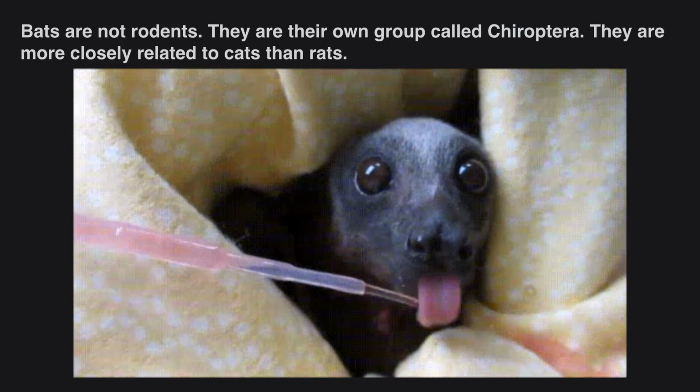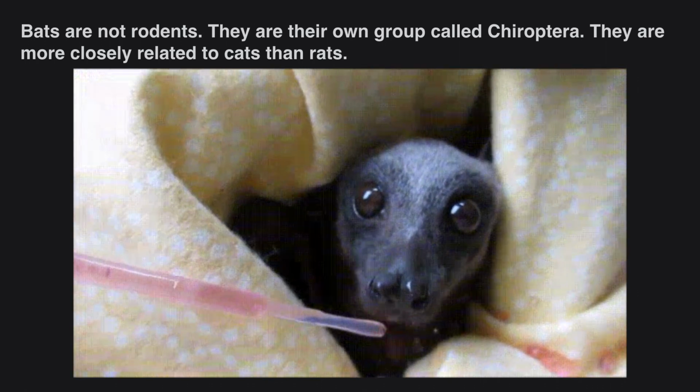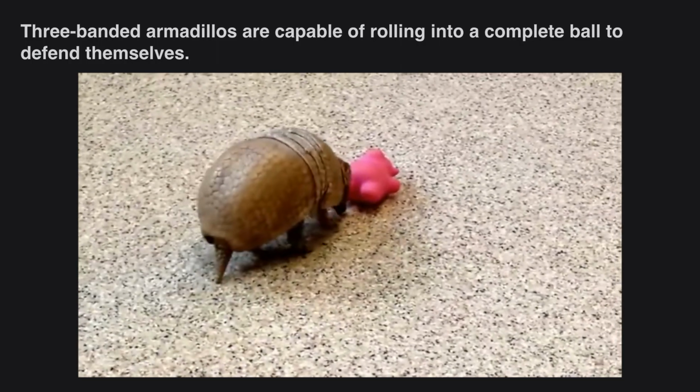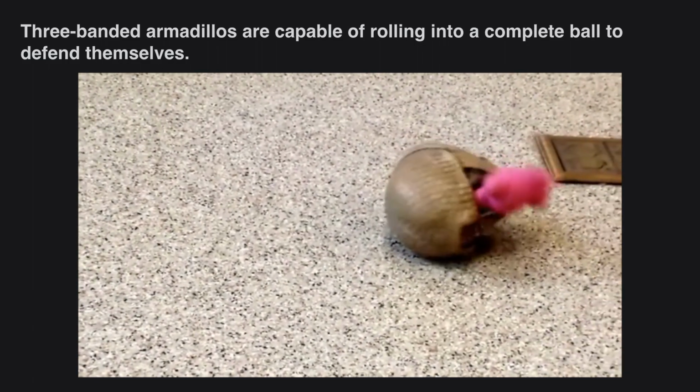Bats are not rodents. They are their own group called Chiroptera. They are more closely related to cats than rats. Three-banded armadillos are capable of rolling into a complete ball to defend themselves.